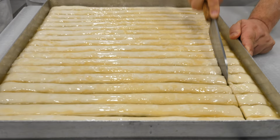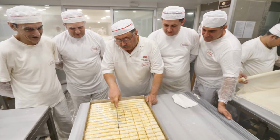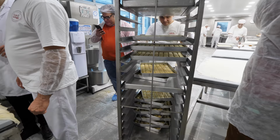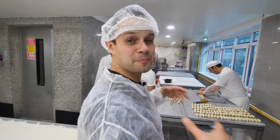Oh, and here's the slicing. So every piece has to be the same. Yes. And it's covered in ghee, and then it's gonna get covered in sugar next. Wow, thank you very much. Oh, and here's the baklava car. And these are going out to the oven. And next up, we're going upstairs to see how the baklava are baked.